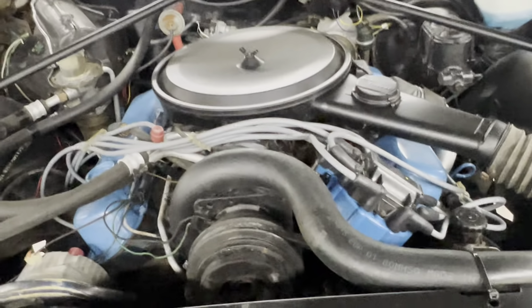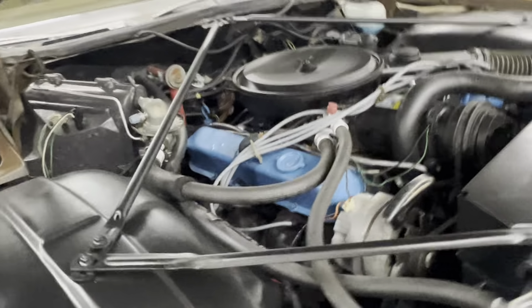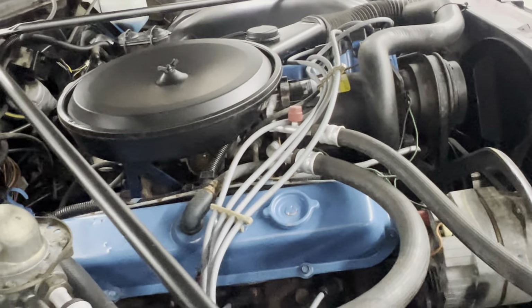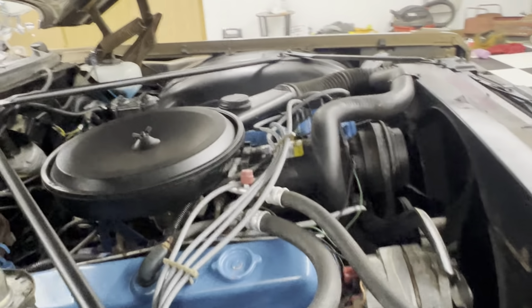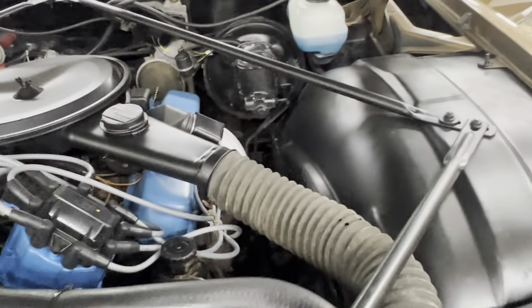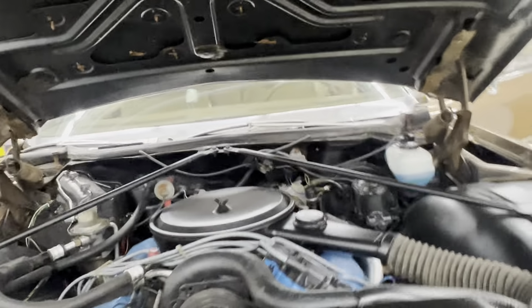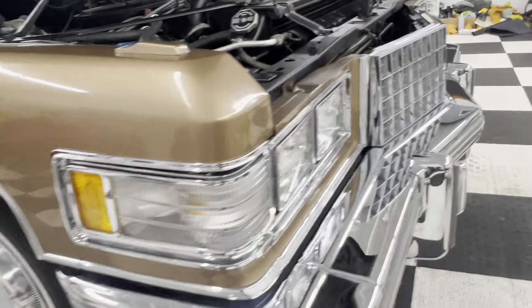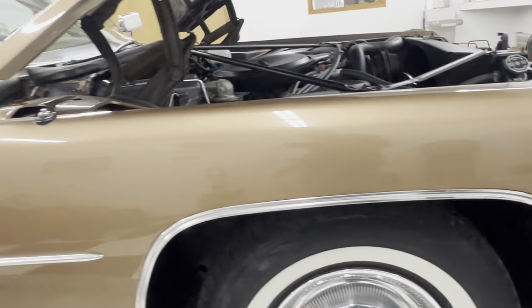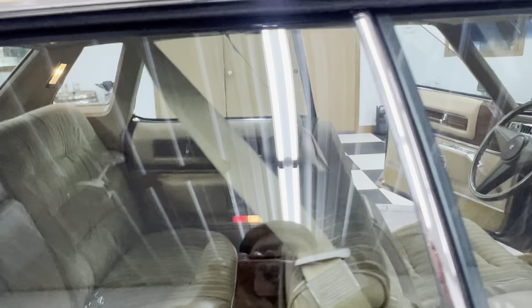That hood weighs a ton. Engine compartment's very nice as well. Just a nice clean old caddy. Chrome bumpers are in good shape. The stainless and trim and bright work on the car look really nice. The glass is in good shape. It's got a couple little scratches on the driver's side door glass. I'll show you them here in a minute.